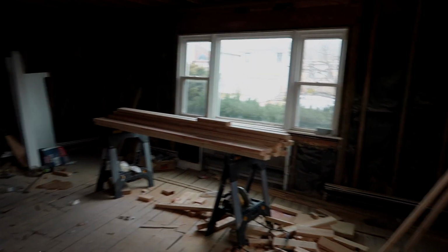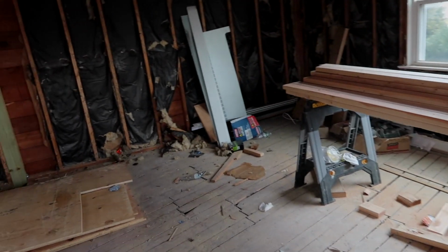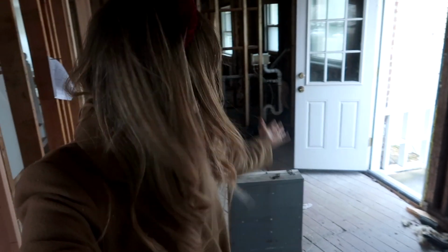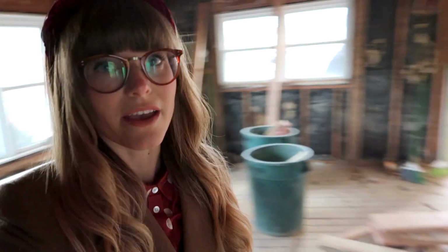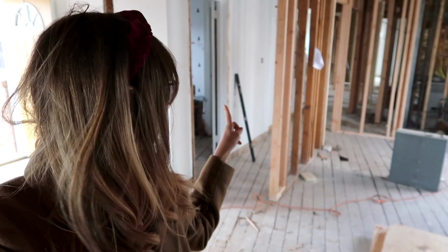Wow, it's opened up. Wow. They're framing it out. Wow, it's so open. I'm standing in my future kitchen. You guys remember it from last week? It was all dusty and crazy. And now we are framing everything out. So you can see they're starting to put up all of the wood to make the layout. Look how it's gonna look.